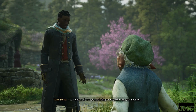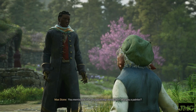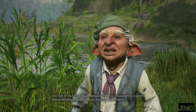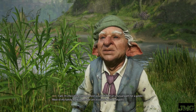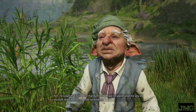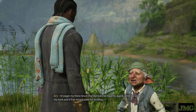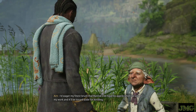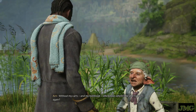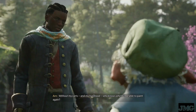You mentioned that your paintings were taken. Are you a painter? I am. It's my calling, though most would think it an unusual path for a goblin. Most of my family work in metal, or associated with Gringotts. I'd wager my finest brush that Ranrock's lot have no appreciation for any of my work, and it'll be tossed aside for kindling. Without my carts and my livelihood, who knows when I'll be able to paint again.